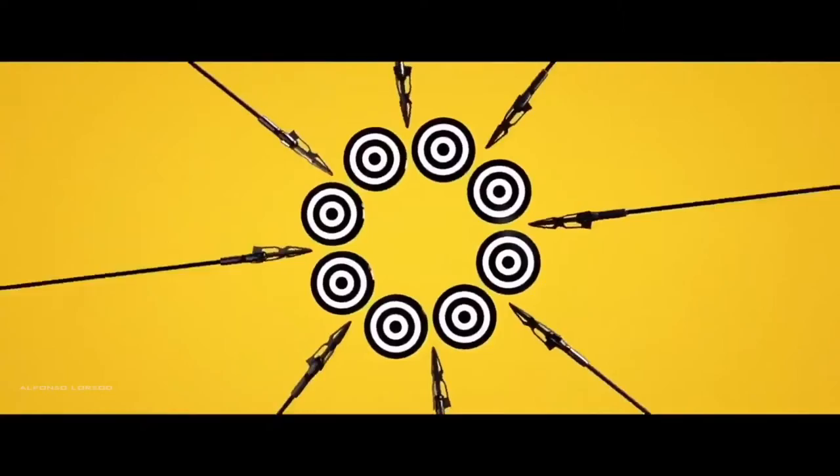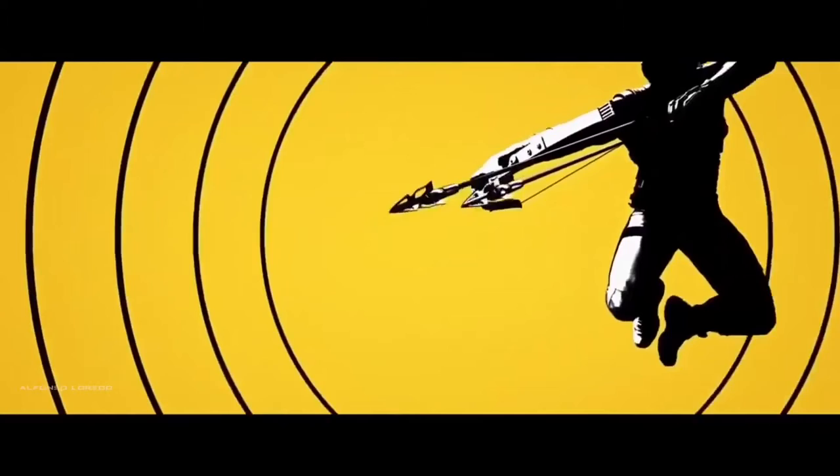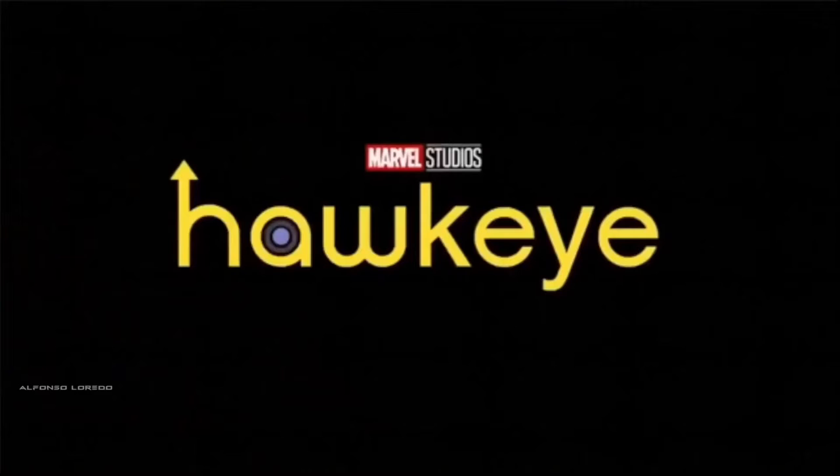We finally got a look at Hawkeye in the traditional comic book Hawkeye outfit. If you want to avoid spoilers, then spoiler alert, you can leave. So spoiler alert, and let's chat.